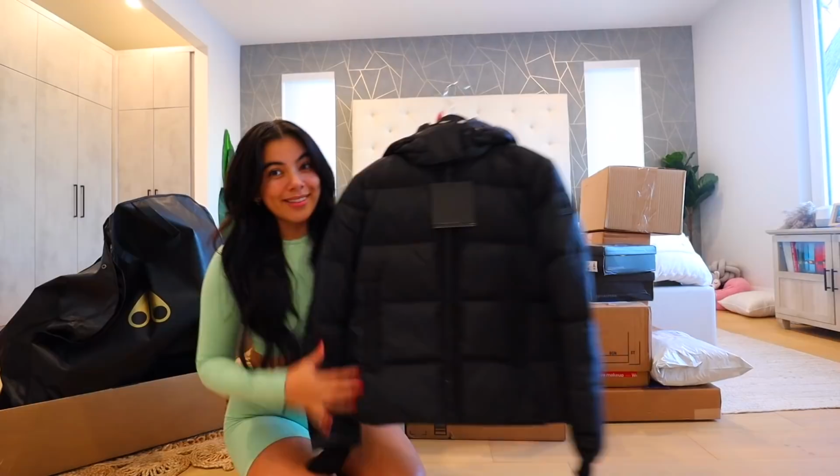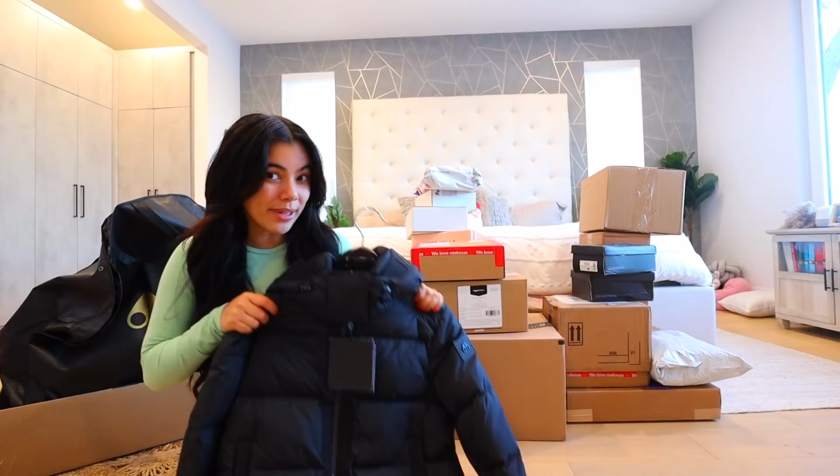I just wanted a plain black puffer because I don't have a good plain black puffer. I also was looking at Hailey Bieber. She has a lot of good winter outfits because I feel like her and Justin live in New York and Toronto a lot of the time. So she always has paparazzi photos and she always has a black puffer. So it just says Moose Knuckle on the hood.